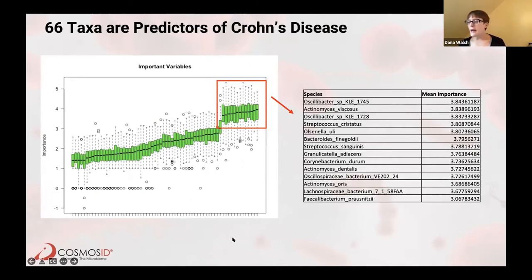So this is the output from Boruta based on the Crohn's data. I'm showing you here in green only the taxa that Boruta identified as important in identifying Crohn's from healthy. So there were other taxa that I'm not showing you here that it rejected. It said they weren't important. You'll notice though that there's this group, about 14 here, that have higher importance than these other taxa. And I'm showing you them here in this chart along with the importance, which is around 3.